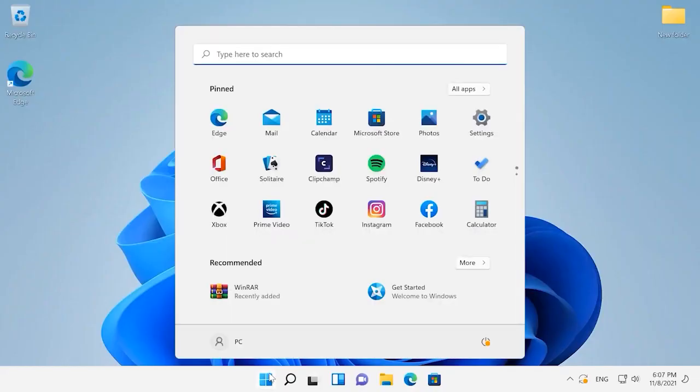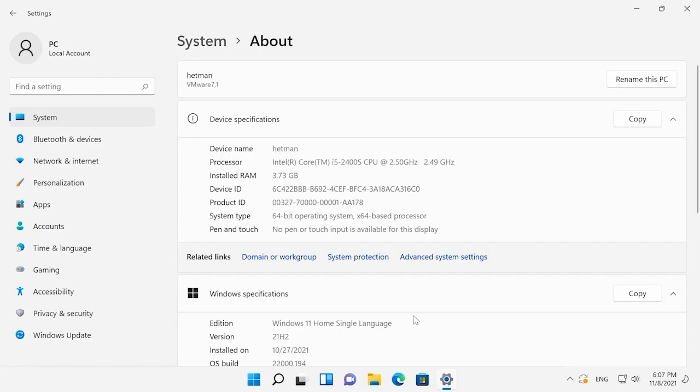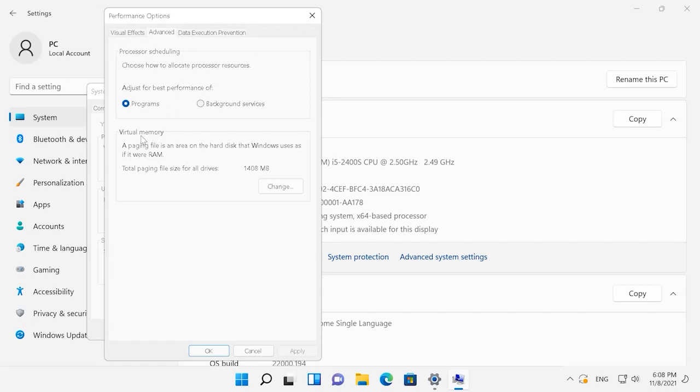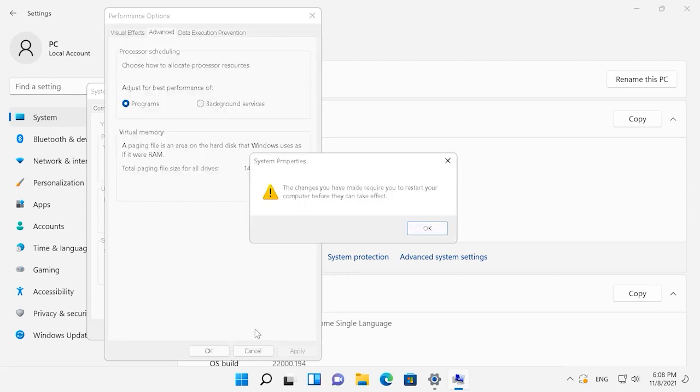Open Settings, System, About, Advanced System Settings. In the window that opens, click on Performance Settings, Advanced, and then click Change in the Virtual Memory section. Uncheck the box for Automatically Manage Paging File Size, choose the drive where you'd like to keep the paging file, specify its size, click Set, and OK. For the virtual memory settings to apply, restart the computer.